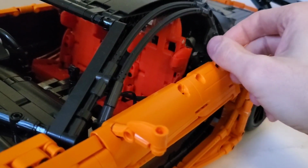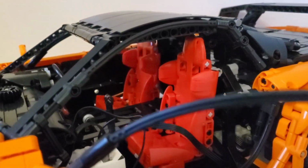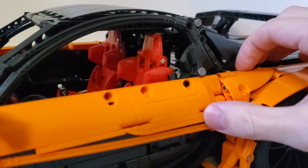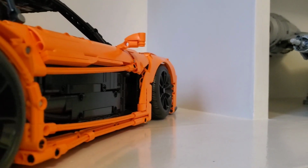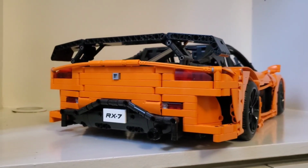The rotary engine is amazing. The door locking mechanism is very cool. The RC functions aren't excessive. They just do what they do really well. And it's all at a great price. Very solid build. Everything about it is just tick, tick, tick. Very, very good. Highly recommend it.